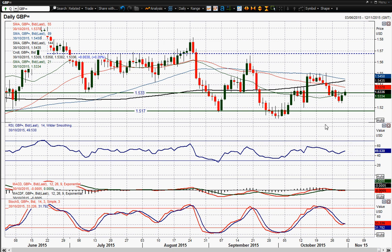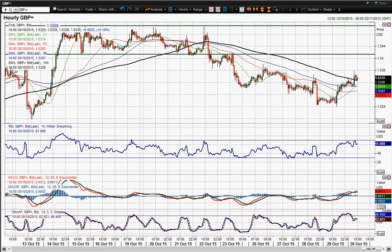I'm not necessarily thinking that we're going to see a test of that 52 figure mark at the moment. It's certainly got the support in place at 52.40, and we're starting to turn this corner. This is the hourly chart. If we can see a consistent move above that intraday resistance at the 53.45 area, then we could start to see an improvement, because that will begin to suggest that we're starting to form a bit of a low.